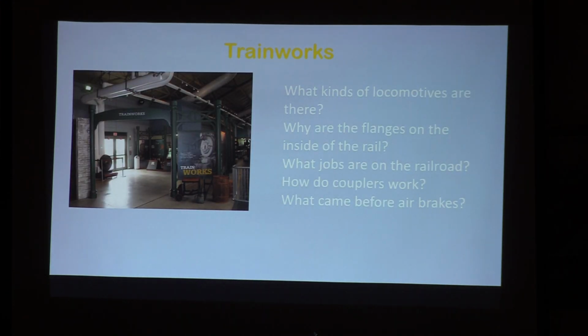And a whole section called Trainworks. Kids often like this because this is the place where the kids can shovel coal into the pretend fire. There's basically 2 engines there that they can play with. But this goes into what kind of locomotives are out there?